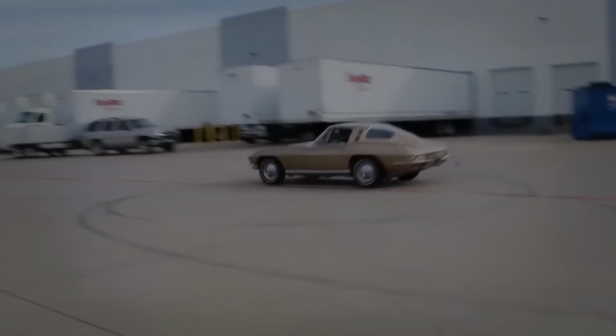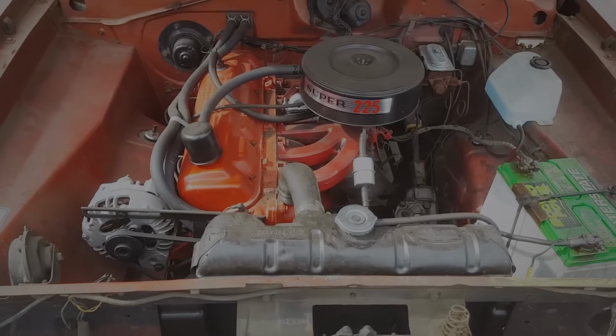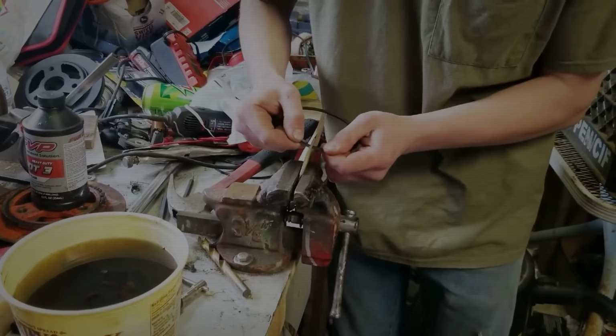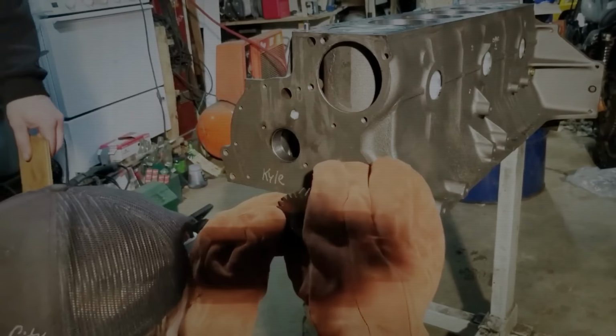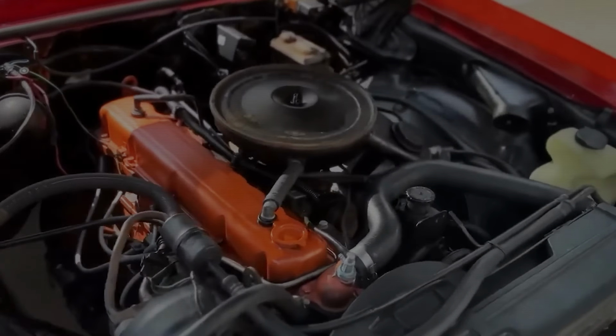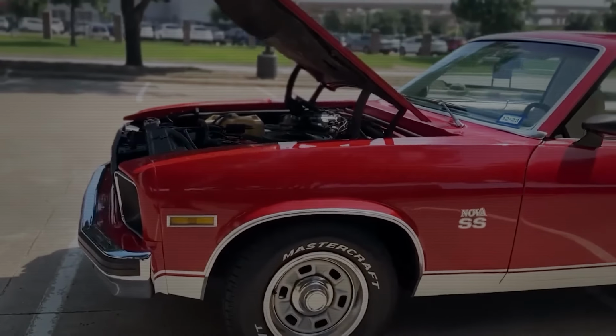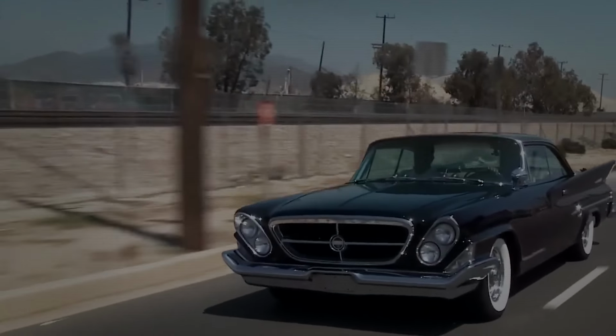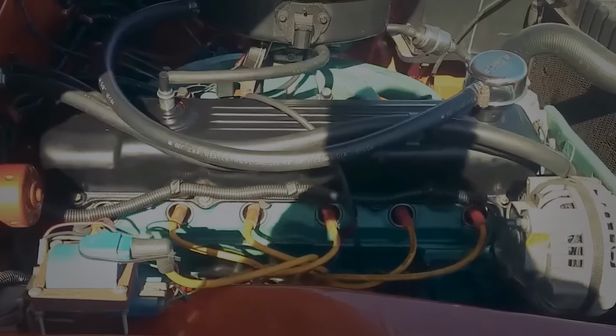Production numbers told the story. In 1970, Chrysler installed Slant Sixes in over 300,000 vehicles. By 1975, that fell below 200,000. By 1980, under 100,000. The engine was being phased out with a long, slow decline. Fleet buyers still specified them, but the consumer market had moved on.